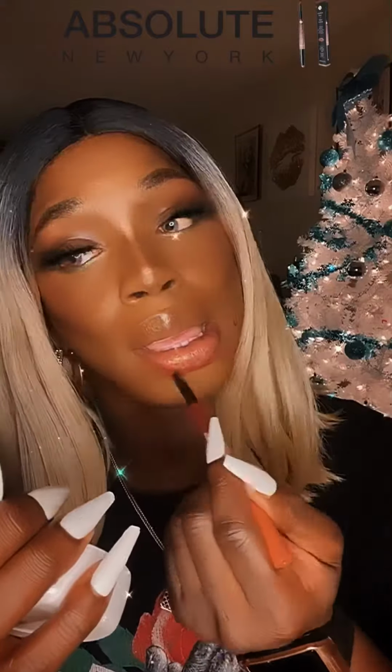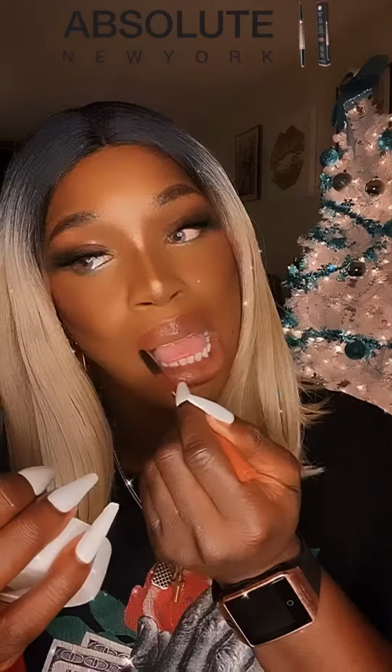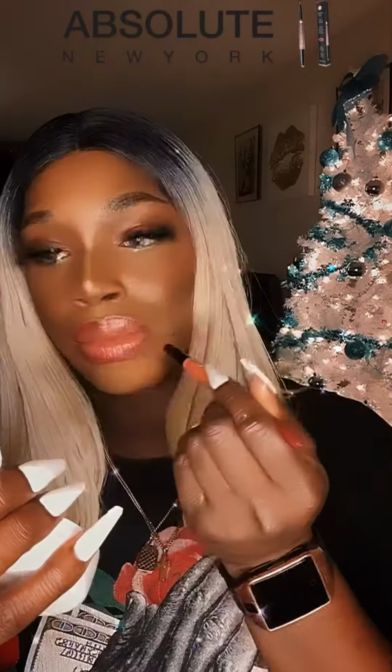Line and define the lips with the fine tip lip liner. Then, fill in your lips with the rounded ended lipstick. Then, blend both the lip liner and the lipstick together so you can get a gradient effect. Mwah.